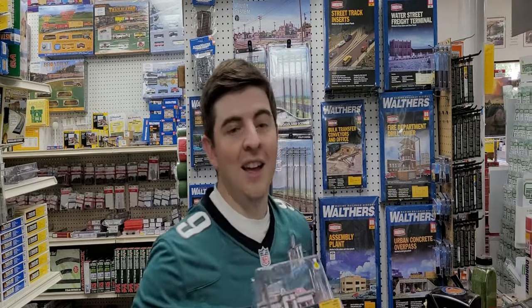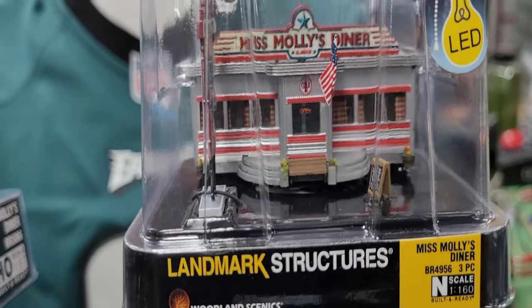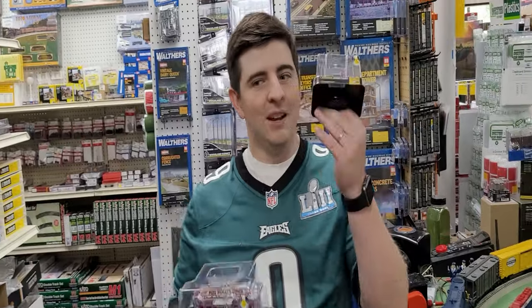I also have it in N-scale. So for your N-scalers out there, you can have the best of both worlds. So if you're HO, go with this one. N-scale, go with this one.